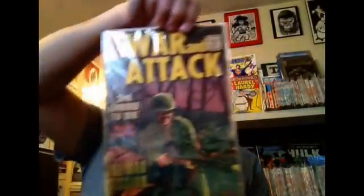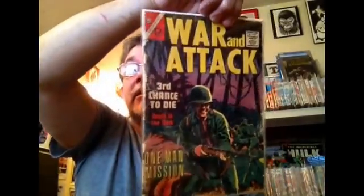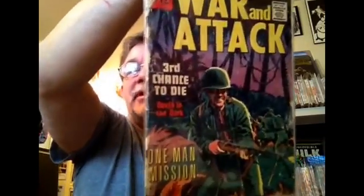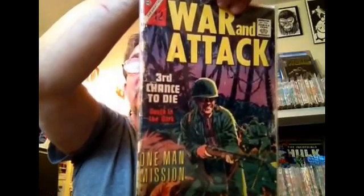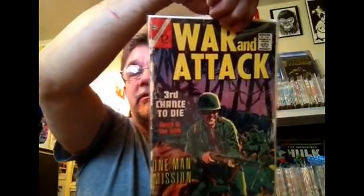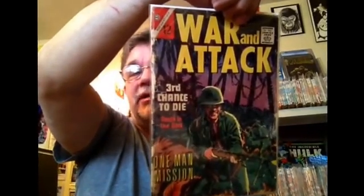As far as the Silver Age stuff, like I say, some of this stuff is beat up, and I think he actually threw these first two in as freebies. And of course, you guys that know me know the love I have for Charlton Comics. So I thought this was kind of cool, even though it's a rat-shaped comic. This is actually War and Attack #1. And Charlton had a big line of war comics back in the day. I just thought that was a really great cover, for a beat-up book, and especially for a freebie. So for you Charlton fans and war comic fans, there you go.